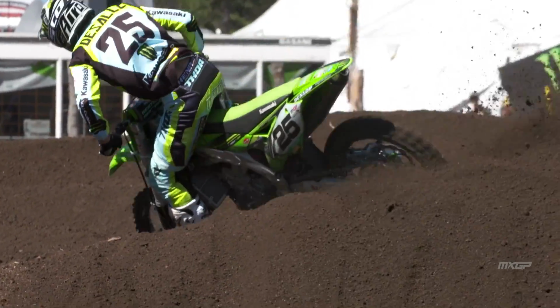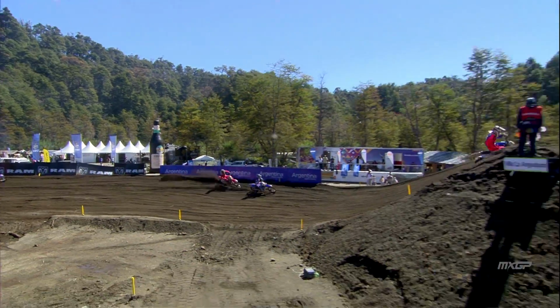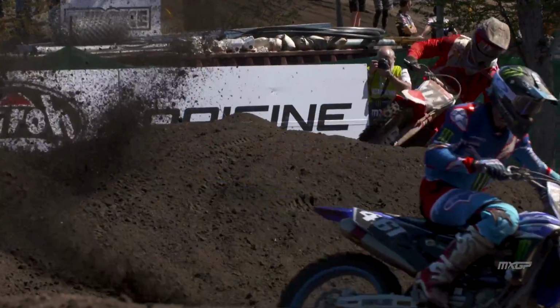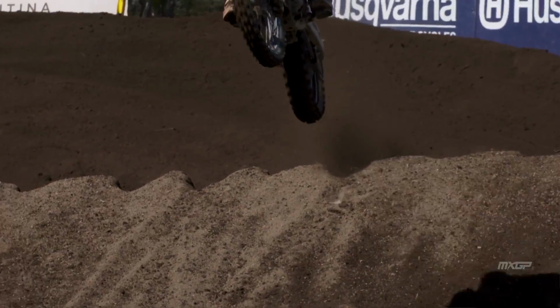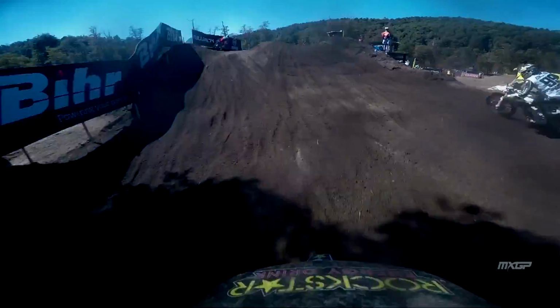Desal was looking good on the Monster Energy Kawasaki. So too was Bobryshev. He was in good fighting mood. But so too was the number 461 of Roman Fevre. He made that move on Bobryshev to get himself into 4th, but couldn't do anything about Clement Desal on the number 25, who maintained track position in 3rd.